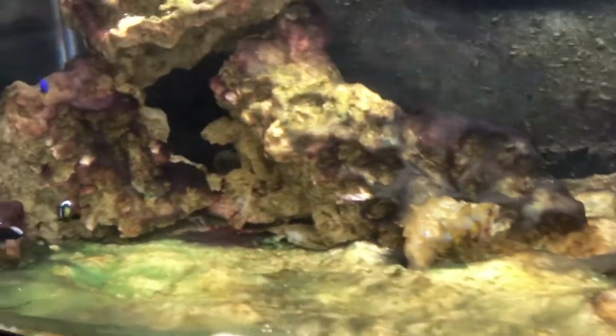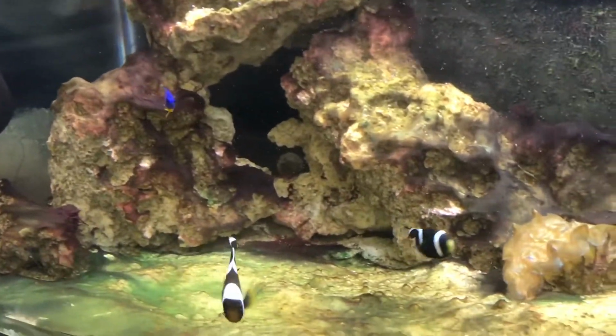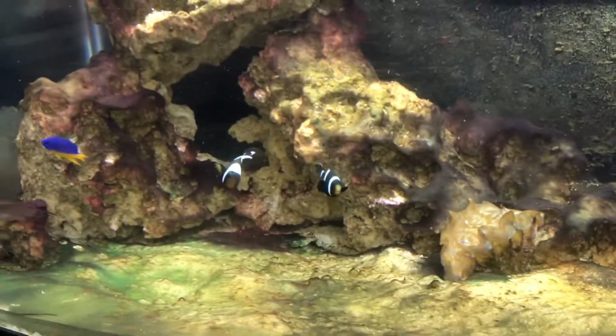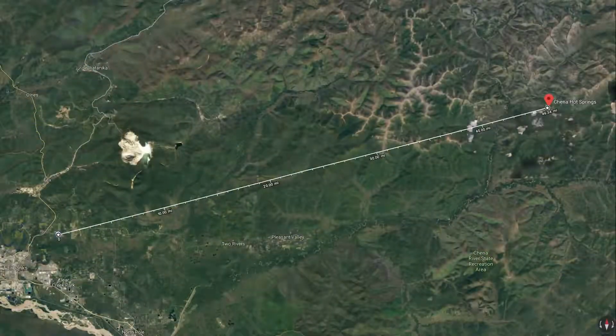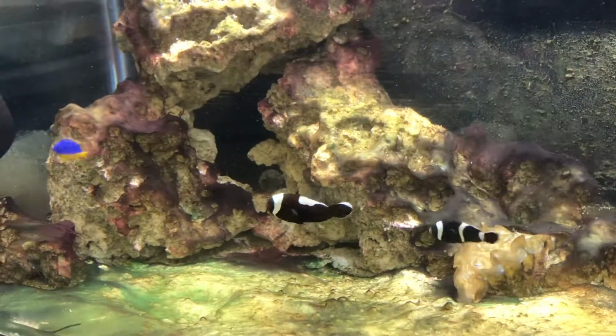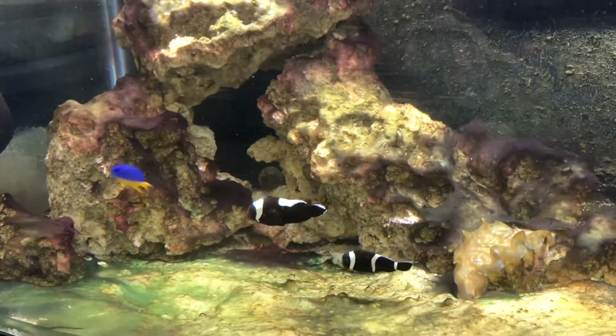The water here is pretty full of minerals. There's a lot of calcification on our pipes, for example. We're only about 50 miles from a hot springs. We're also only 10 miles from an active gold mine. God knows what all's in our water.